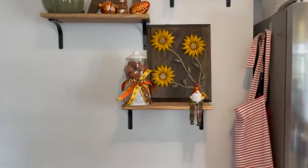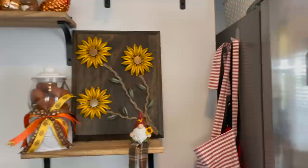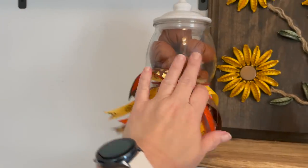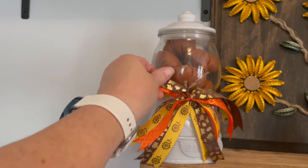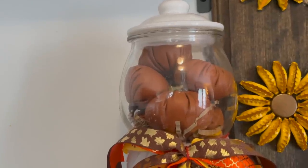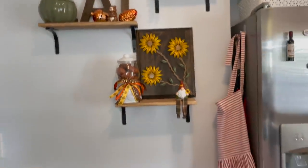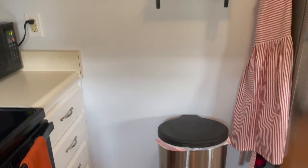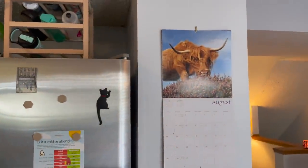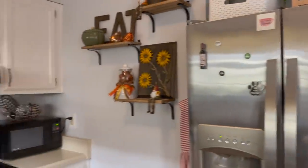Down here, this sign I made, and there is a video of it, and it's made out of yellow beer bottle caps and green beer bottle caps and some rope. And I made that and my little gnome. And then this is a gumball machine from the Target Dollar Spot. I just tied some ribbon around it, and I filled it with the little faux leather pumpkins. And that's just a little gumball machine in my kitchen, and that's where I hang my aprons and my trash can. So that's pretty much my, oh, and my Highland cow, guys. Cannot forget the Highland coo. Thank you to whoever sent that to me. So that's it for my main living area.